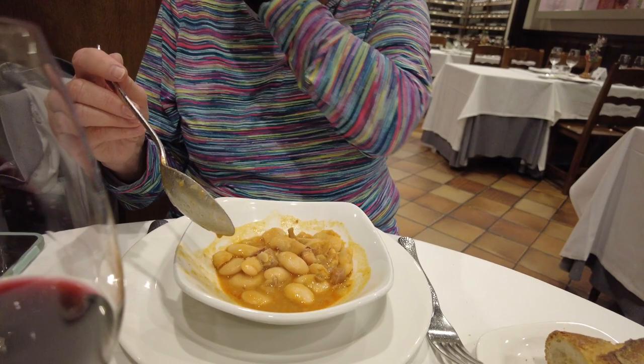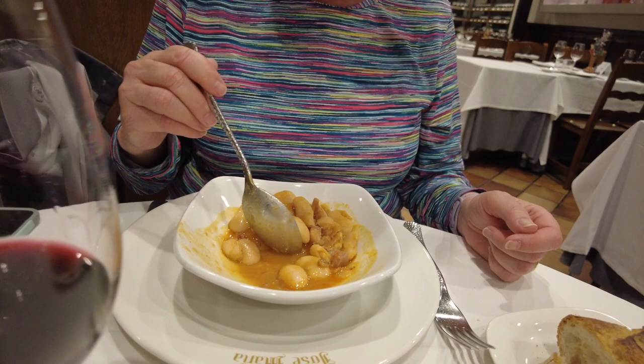To call it soup is almost more like a stew. Yeah, or just beans with some... Like a cassoulet. Yeah, like a cassoulet.